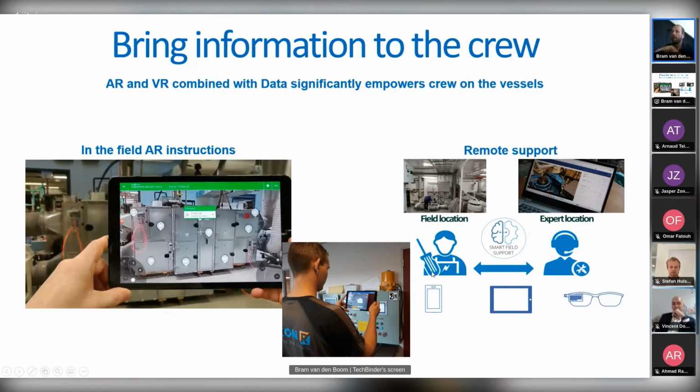And you can invite an extra set of eyes, a third extra set of eyes. So you can invite anybody that knows anything. So let's say you have a problem with a specific asset, you can invite the asset owner and they can have a look. And this can be done if there's connectivity, of course, during sailing. And what that means is that remote experts can prevent an operator from needing to travel and go to port.